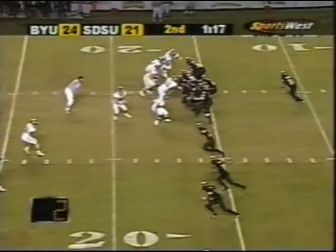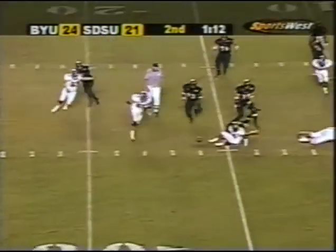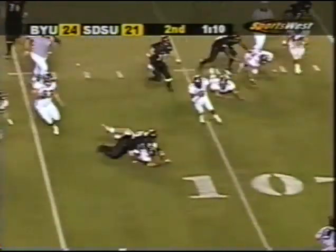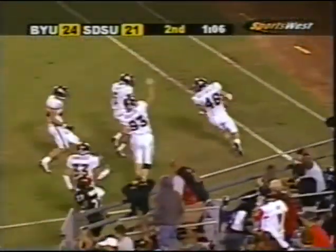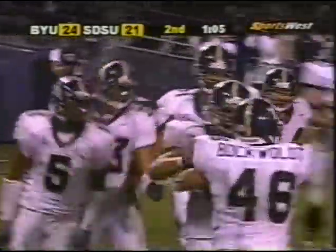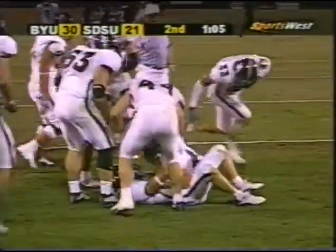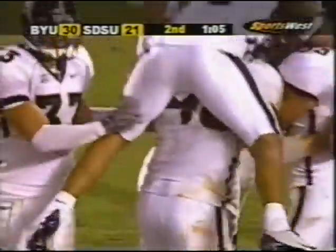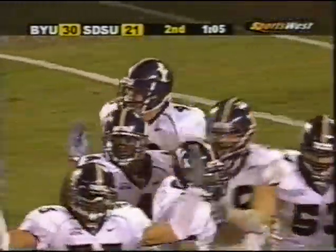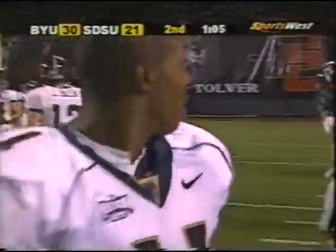Trips left, and a big 3rd and 14. All under pressure. Does he see him? Ball on the ground. Cougars lose it, and they have it. Buckwald, touchdown. The celebration rule, they let BYU have a little party in the end zone there. What a play for the defense.